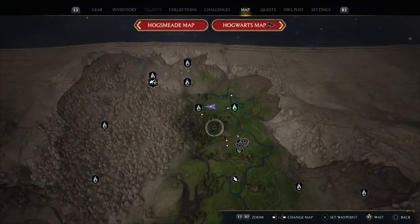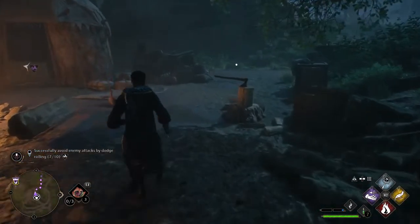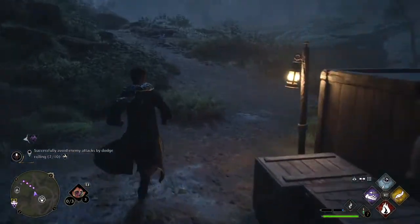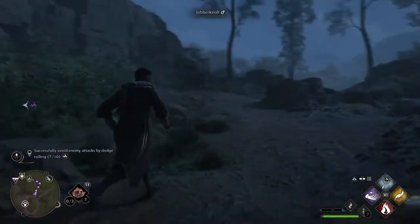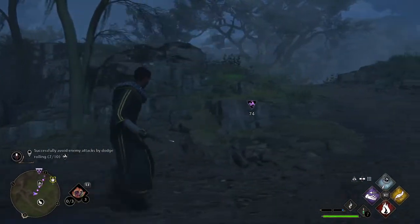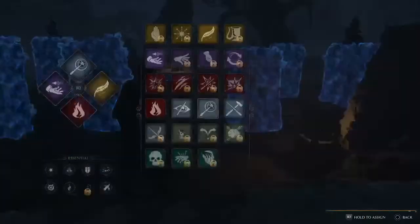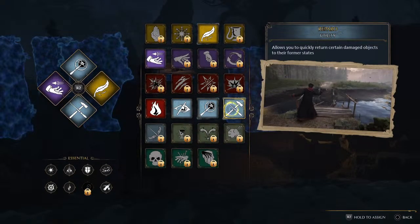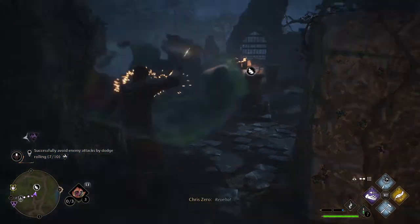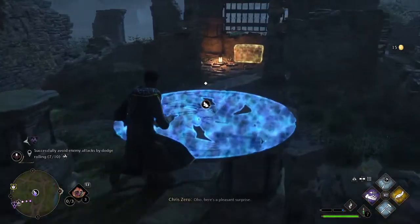Alright, where am I at? There's a flu flame just right there. Alright, beta, because I need 3 more. Revelio. 3 more dodge rolls to get that next spell. A castle. Must have been quite stately in its time. Reparo. Revelio. Reparo. Oh, here's a pleasant surprise.